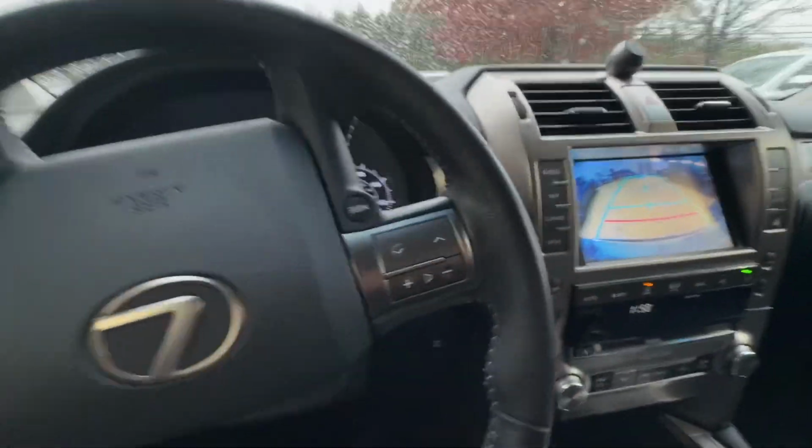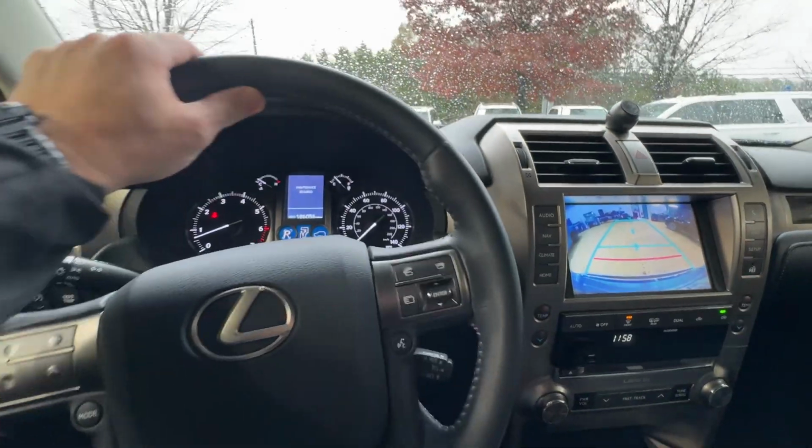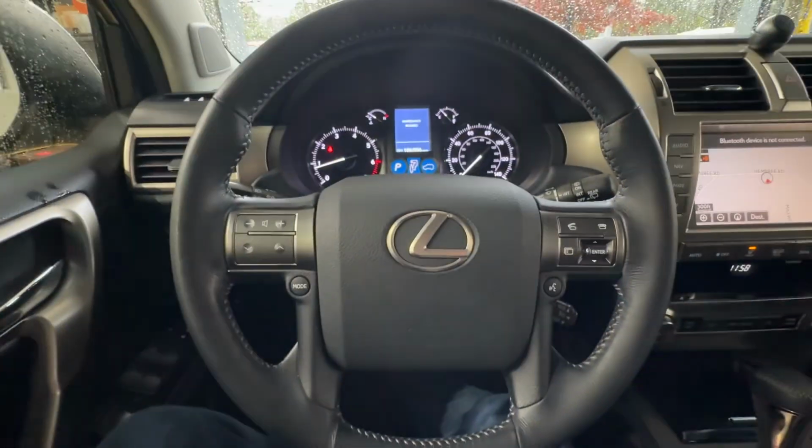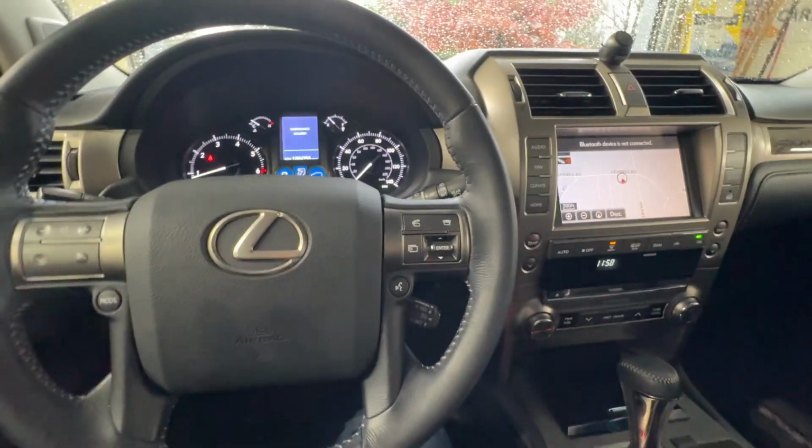Sorry, let me get it back out of the rain. But super clean GX. Of course, it started raining right after I took pictures, right as I was starting a video. But Adam with Avalon Auto, AvalonAutoAtlanta.com.